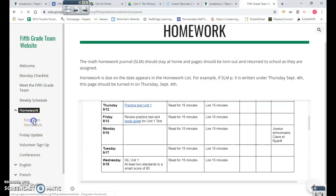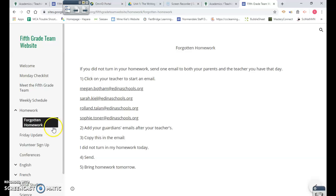If students forget their homework, we'll send them to this link and we'll ask them to follow these steps so that you get an email and can help them remember to bring their homework the next day. The Friday update is also linked on our site, as is the volunteer sign-up.